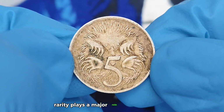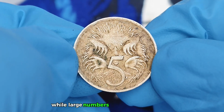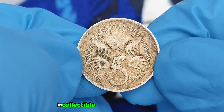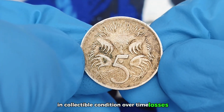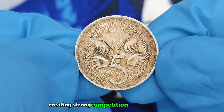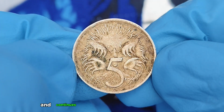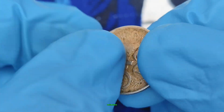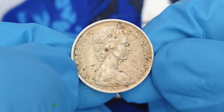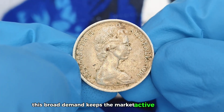Rarity plays a major role in the excitement surrounding the 1966 5-cent coin. While large numbers were originally minted, far fewer have survived decades of circulation in collectible condition. Over time, losses, damage, and melting have reduced the available supply, creating strong competition among collectors. Collector demand for this coin has remained consistently high and continues to grow. Both beginner and advanced collectors recognize the importance of owning a first-year decimal issue, making this coin a must-have for a wide range of collections. This broad demand keeps the market active and energetic.